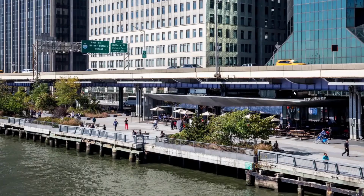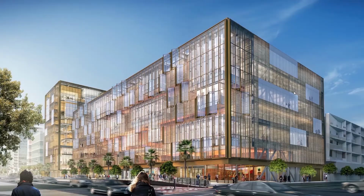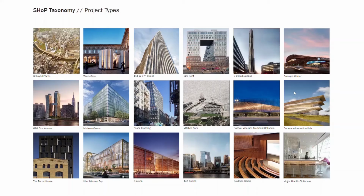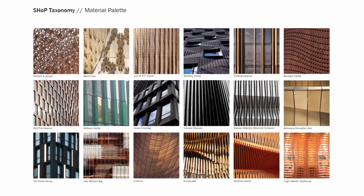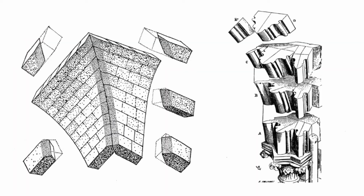SHoP works on a lot of different project types in a lot of different locations, but something that they all have in common is an exploration of process, rethinking how we make buildings, and an exploration of material, what we make buildings from. We try to use different materials in different ways and let that material inform process and vice versa. Our approach to process comes out of always thinking about how things are put together, not only the end result, but the components that make up a beautiful building and a great spatial experience.